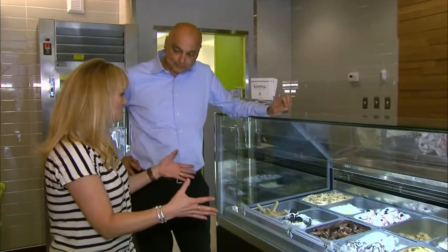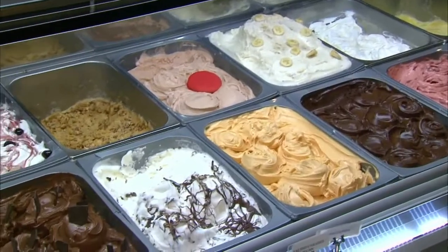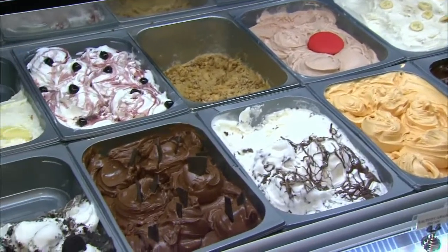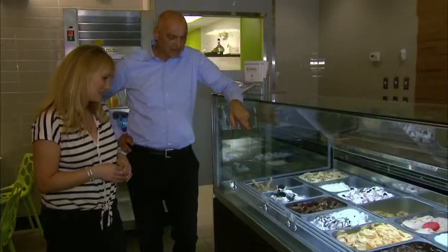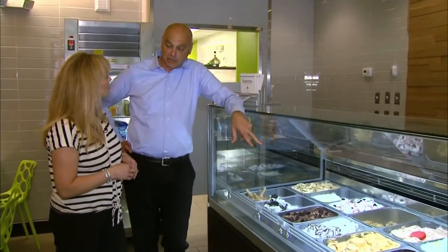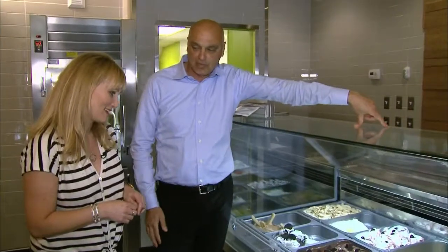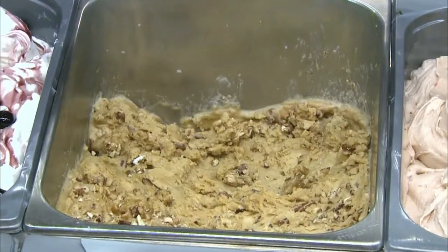So this is your gelato. Now you have a lot of flavors. Yeah, we have 16 flavors. We rotate them too, so they're not all of the 16 at the same time. We have fresh mango. We puree the mangoes to make mango gelato. We have banana that we also puree. Something that's really popular, we have a salted caramel with pecan.